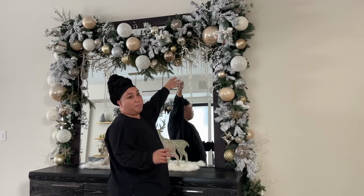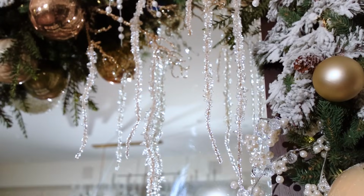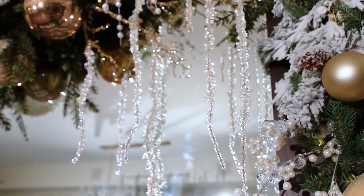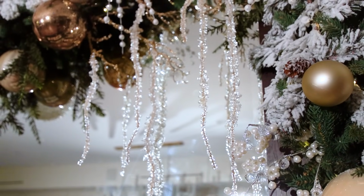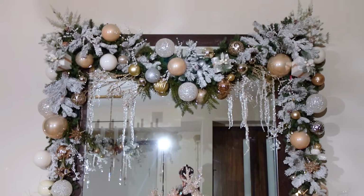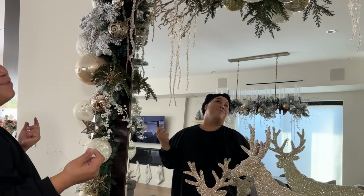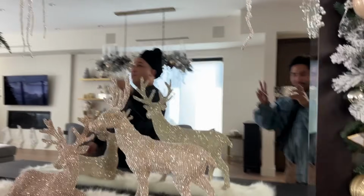I think my favorite part about this right here is these little tendrils of icicle crystals that hang from these gold branches, because in the mirror, it looks like there's actually more. There are 4 garlands. It's really, really pretty and twinkly and glowy. And it reminds me of bringing the outside indoors. I love it. And it's great for selfies.